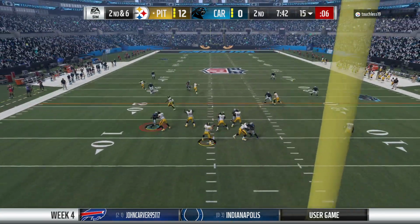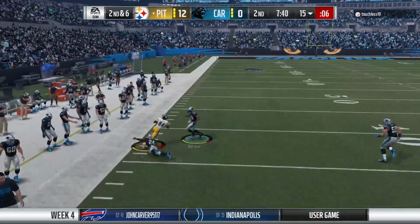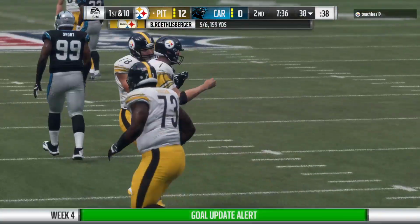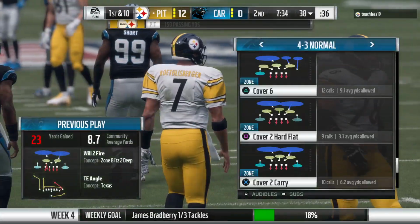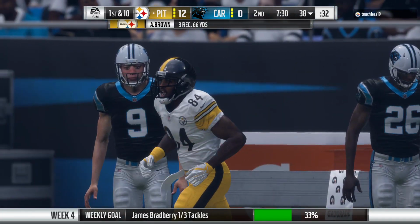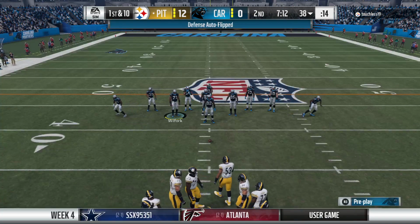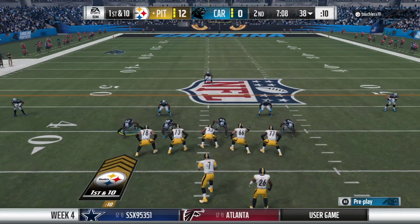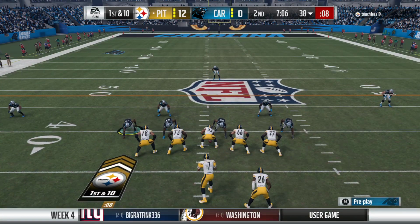Now Roethlisberger to throw on second down. Man open left side is Brown. 23 yards on the play. A good grab there by the former Central Michigan man, Antonio Brown. And he ate up some real estate on the catch, too, didn't he? I think the most impressive part of it, though, if there's a chance for him to get the football, even though he was covered well, he somehow finds a way to get it.